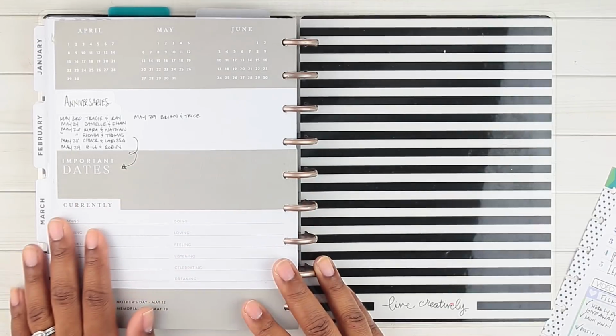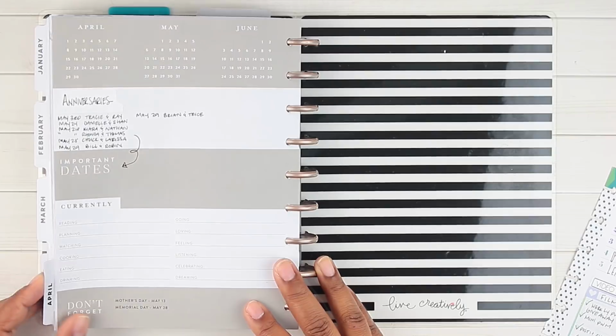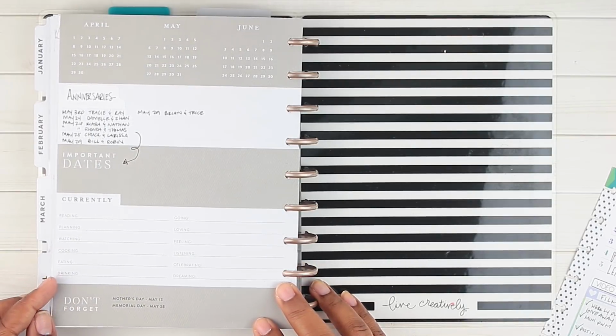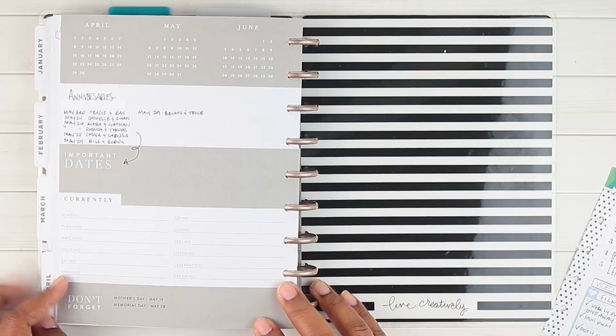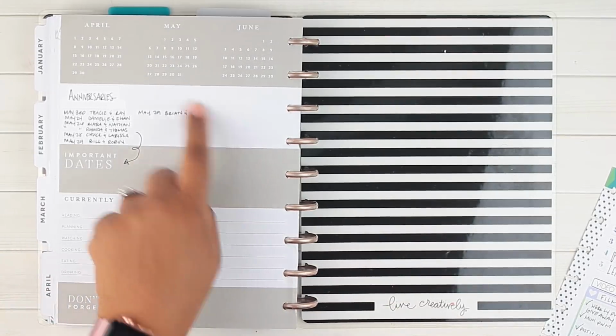And then this is when I started tracking anniversaries. So there were a lot of anniversaries in April. And I like to send a text or send a card or a call and let people know that I'm thinking about them. And so these are actually May anniversaries.